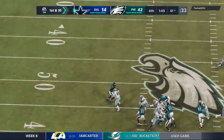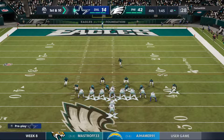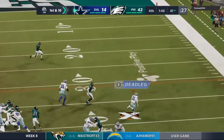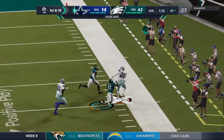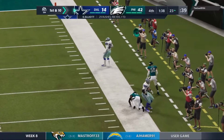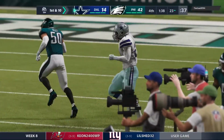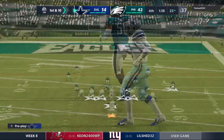Someone's been having a good game so far, and you know something? A lot of it's been power running. They decided to turn him loose again on 3rd down, didn't they? They did indeed. He delivered the tough yards. And he takes this just a few yards shy of the red zone before going out. 17 yards on the play there, and the Cowboys have a first down.